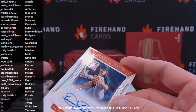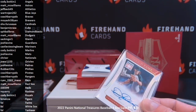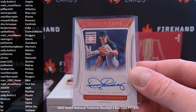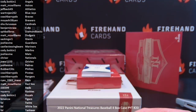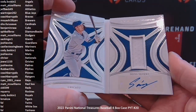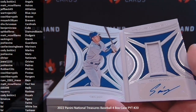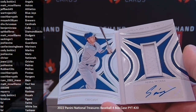Which one, Frank? Sticker auto or on card on who? What are you asking about? Seiya Suzuki, Jumbo Material Signatures for the Cubs /49. Jake Burger was on card. Yep.